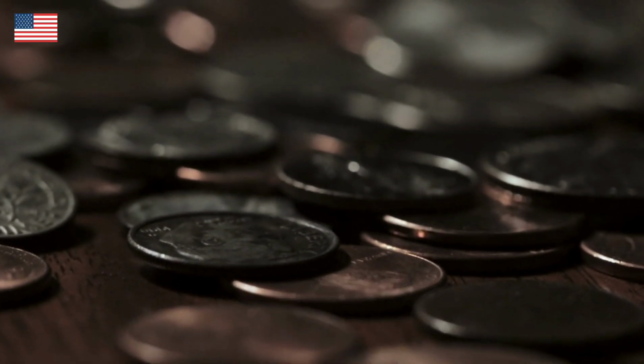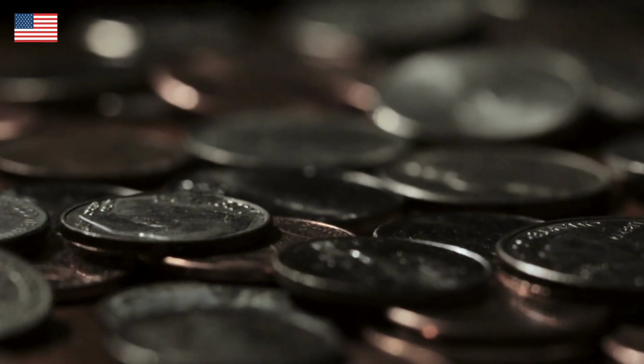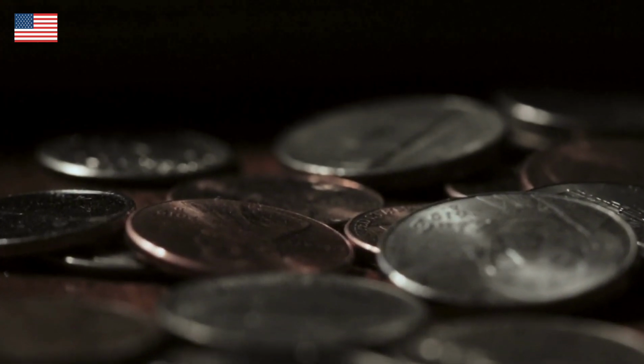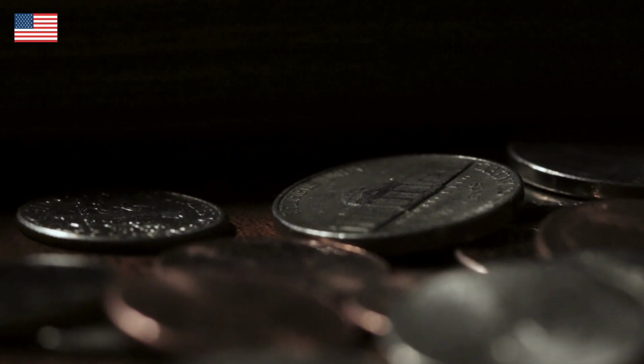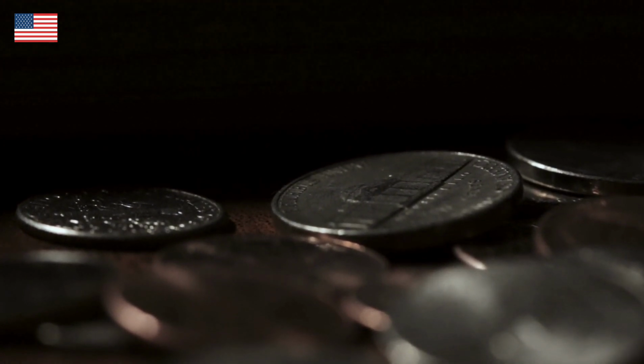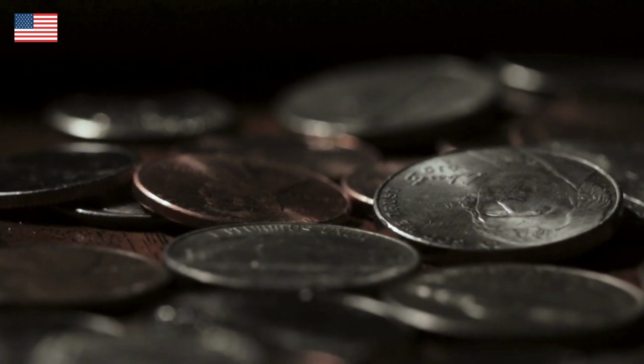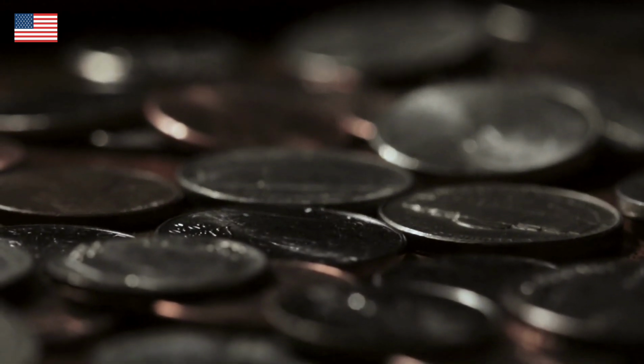Because what makes this coin truly valuable isn't just the precious metal it's made of. It's the hidden details, the historical backdrop, and the unique flaws that turn it from pocket change into a prized possession worth thousands. This is not just a coin. It's a piece of American history, frozen in silver.